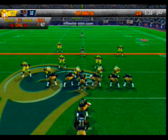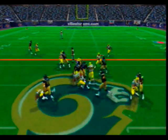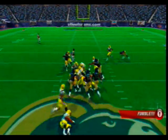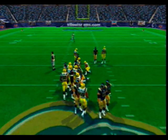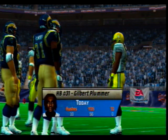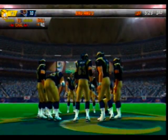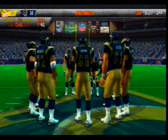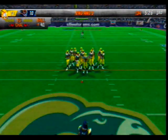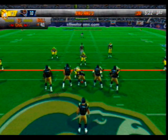The visiting team come out in a 4-3. With a counterplay. Fumbled. The Rams. That was a lucky bounce. Ball on the 41-yard line.